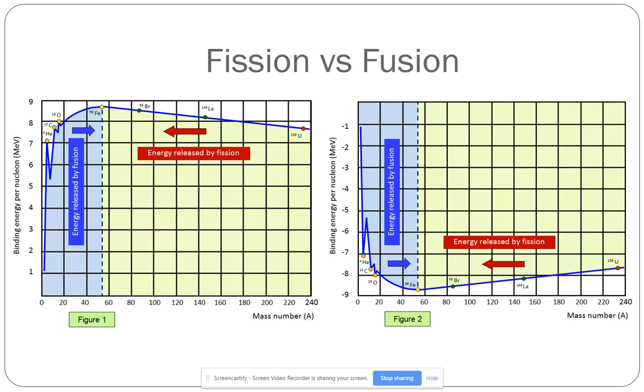This graph here is a graph that, to the physicist, explains how fusion can occur beneficially, how fission can occur beneficially. We have nuclear bombs. The first nuclear bombs made were fission bombs.